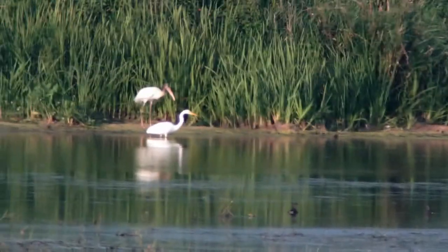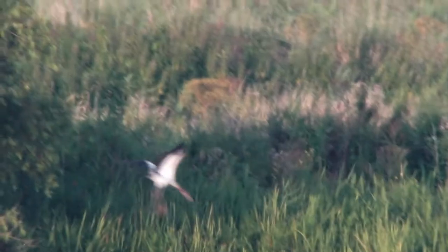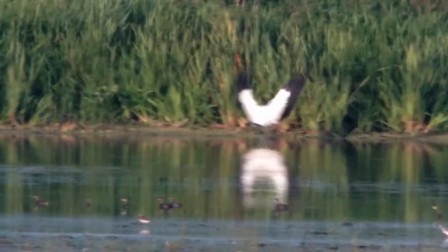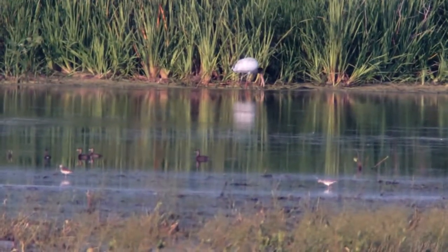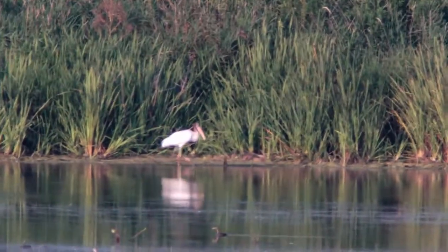Didn't capture that as well as I would have liked. I'm not on my usual tripod. I'm going to try to find the spoonbill if I can.